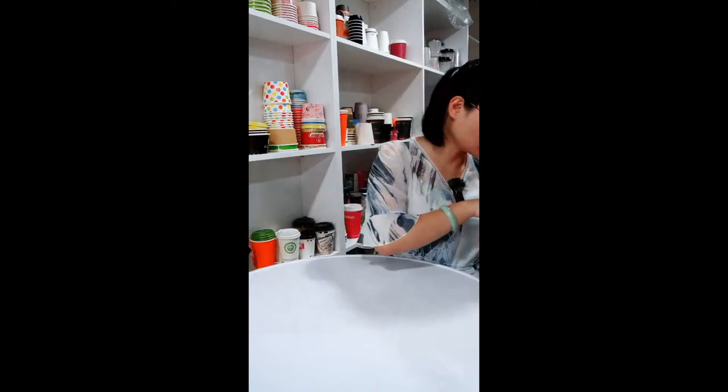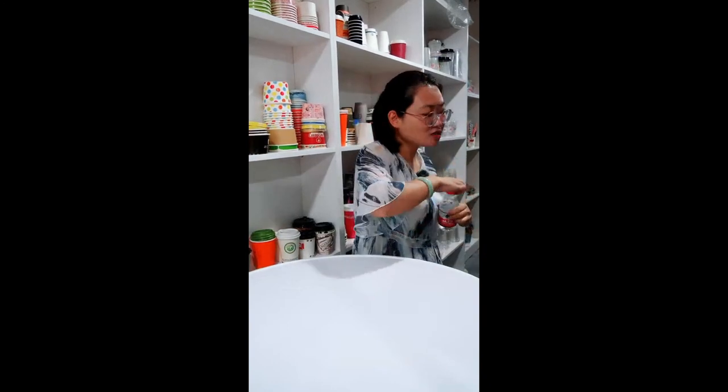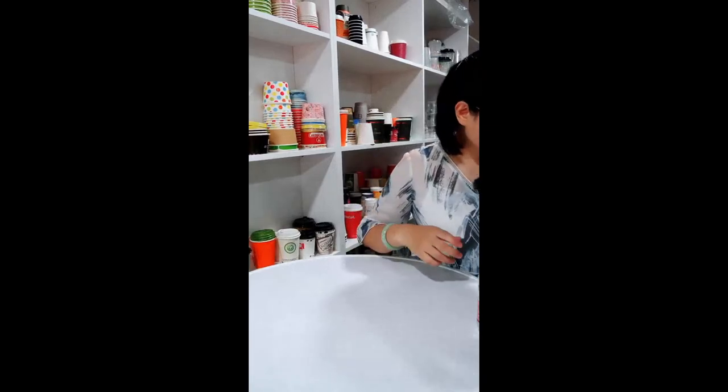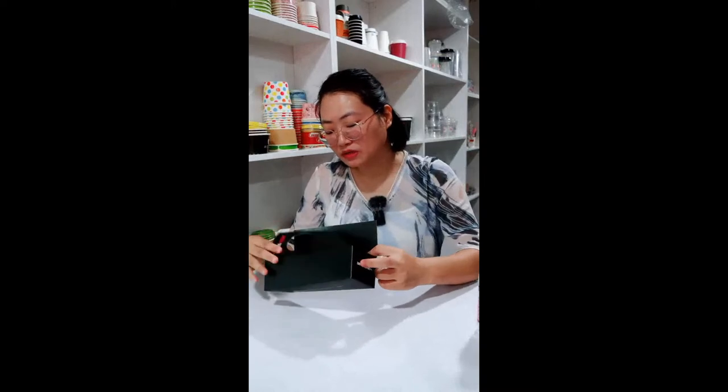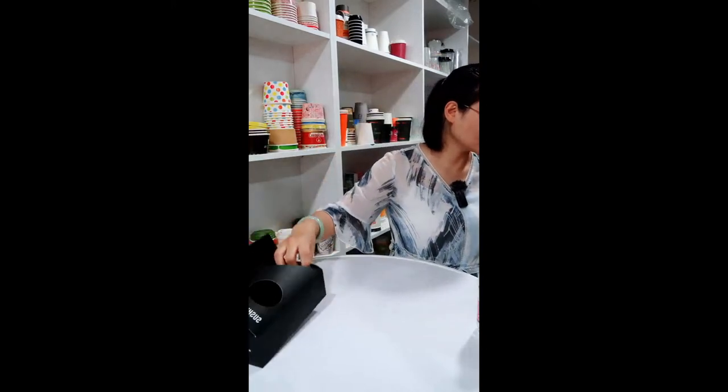The following part, we want to introduce our paper boxes. We have different designs for takeaway paper boxes. This is one of the paper boxes for sushi, for a Japanese restaurant. You can see the design is very special. This one has a hole. You can make this one for some sauce, and you can make this one for some dessert, that's okay. We have different sizes because we can depend on your size.